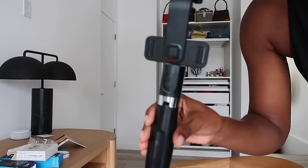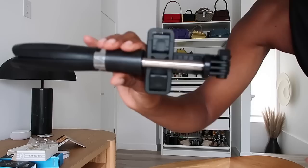Very cool. I also love how compact it is once you put it all up. And last but certainly not least, I got something for the house from HSN.